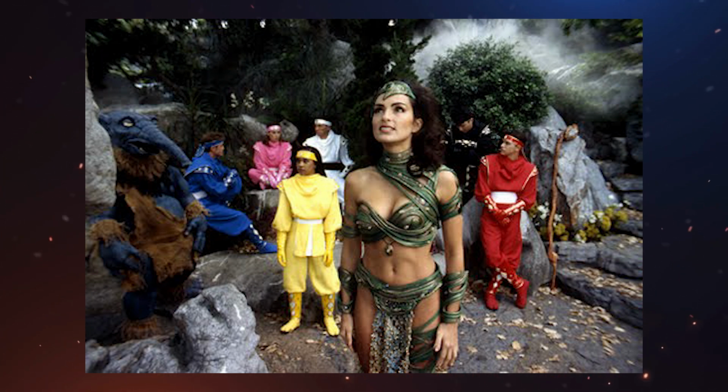Another interesting detail is that the Rangers don't have the logo in the center of the chest. We don't know if they made this change later, or maybe it was just covered.